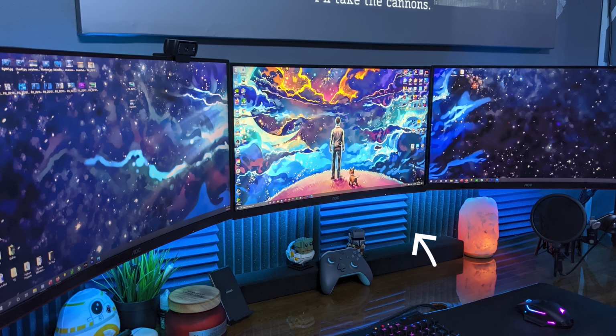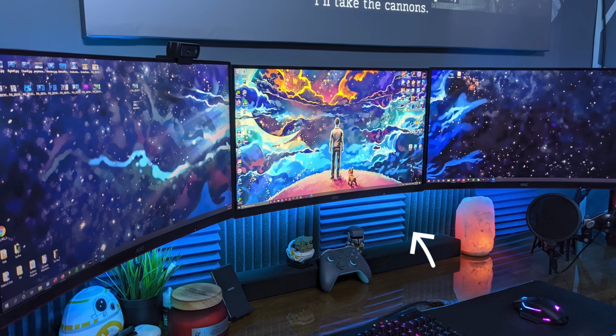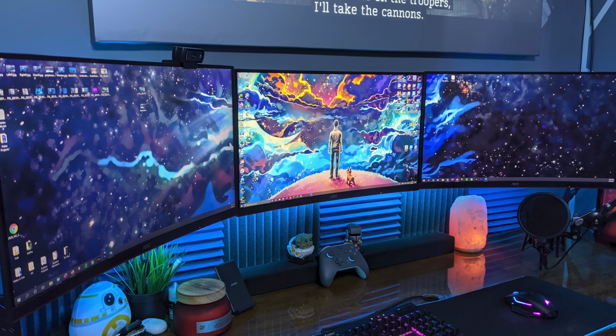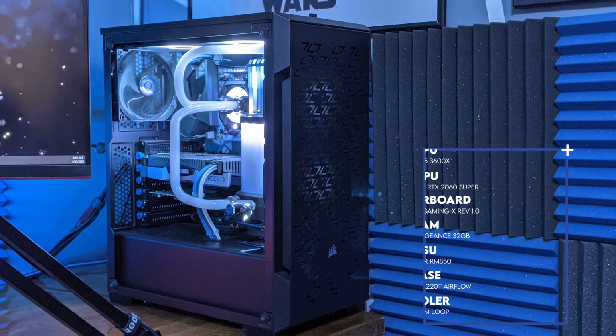The black and blue acoustic panels, however, actually work pretty well with this setup, as they aren't obtrusive while staying consistent with the color scheme. And this of course leads us to the PC powering it all.